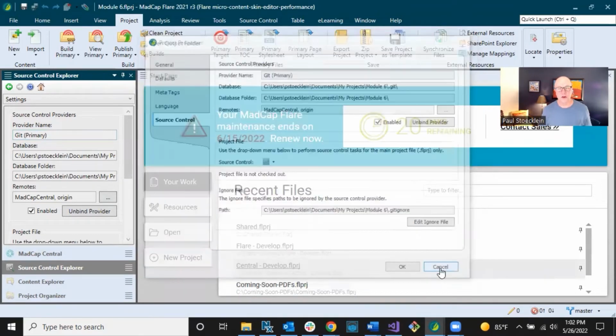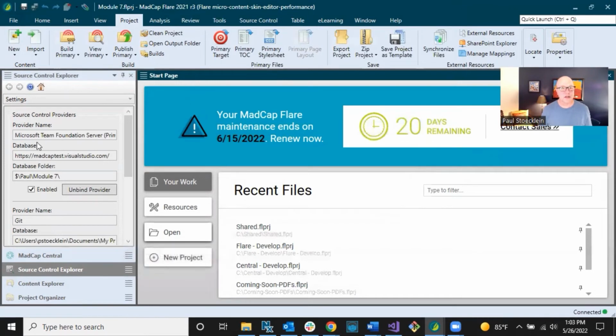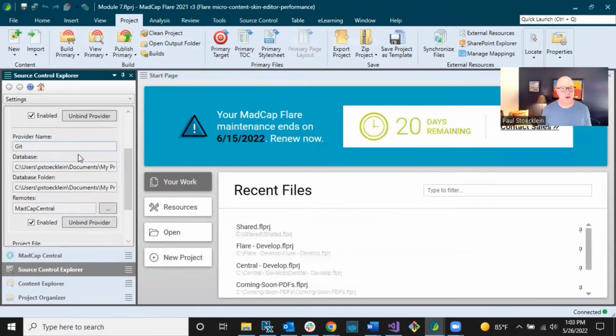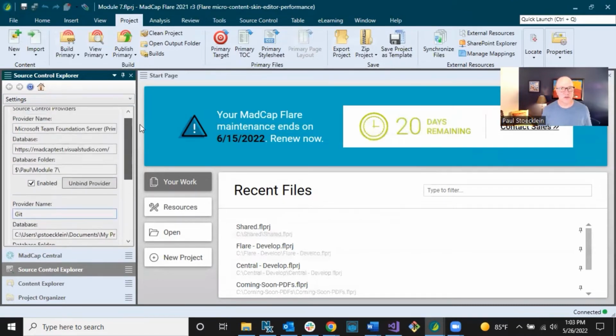Now, what if you have a binding to one of the other providers and then to Central? Let me show you that. In this project, my first binding is to Team Foundation Server. My second binding is to Git. So I have two sections. So in the Source Control Explorer, that's how you see your two bindings.